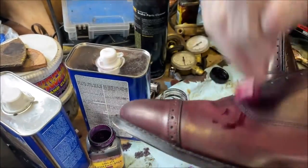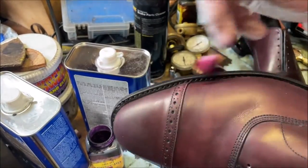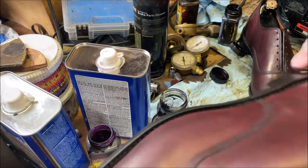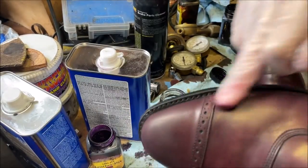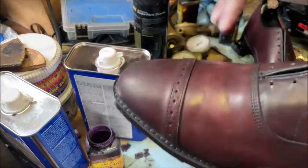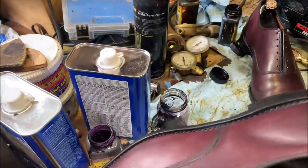One other thought here that just popped into my head. My experience with burnishing patina of all types is a little bit too little is a lot better than a little bit too much. What I mean by that is one time I did a patina on a pair of tan walnut colored Johnston & Murphys. The shoe was a pretty light tan. The toe is very dark. It was kind of a stark contrast. It was like a dark brown.